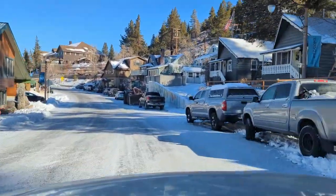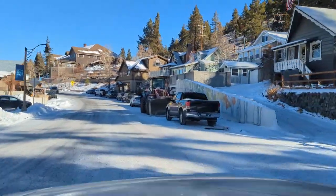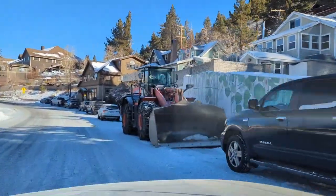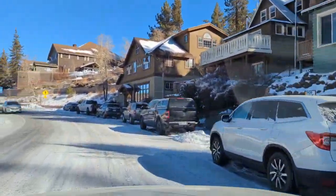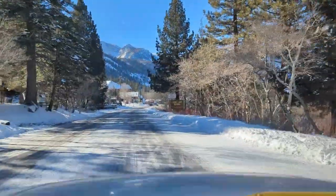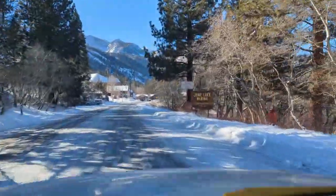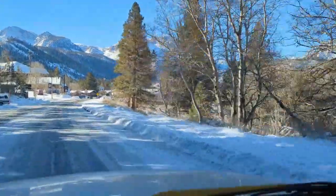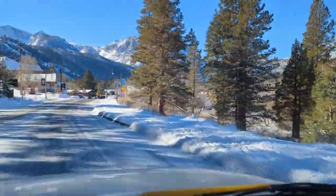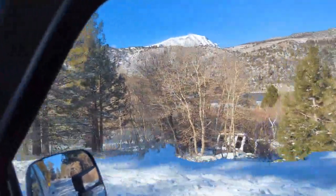That big snow removal rig with tires and chains on it. Yeah, that'll be out all season. The road's closed just by the fire station, but we might be able to get to June Lake on this side. As long as the side street is plowed, we might be able to get in. It's just right over there.